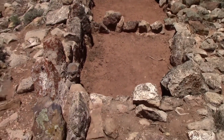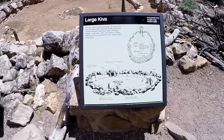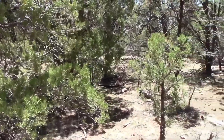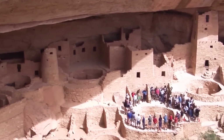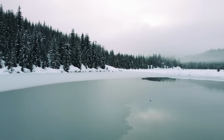The Tusayan Ruins is a central plaza surrounded by storage rooms, living quarters, and kivas. The plaza faced south to attract the sun in the cooler seasons. The living quarters consisted of a single story of rock and wood with about 3 or 4 main rooms. Storage rooms held food that was dried to preserve it during harsh winter months.